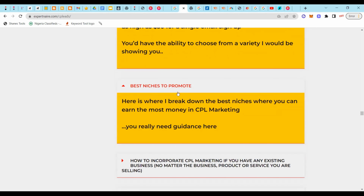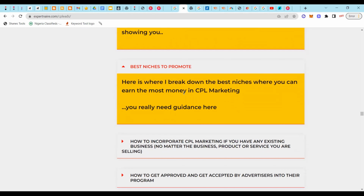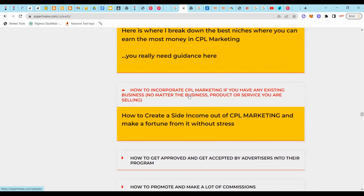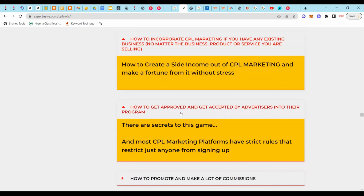I'll also show you the best niches to promote in, because not all niches are profitable, so I'll show you the best ones to make the most money in CPO marketing. Now, how to incorporate CPO marketing if you have an already existing business. Let's say you're a tailor, a barber, or a student, or you're a tutor, whatever you're doing. I'll show you how to incorporate CPO marketing into it and still make extra cash inside your own business. There are ways to do it.